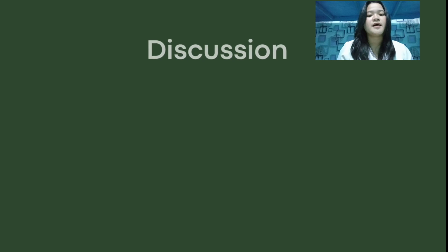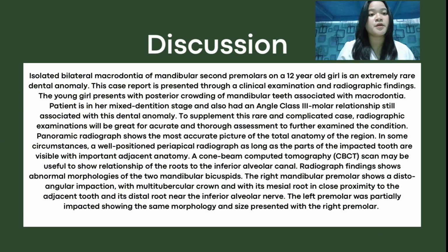satisfaction. Isolated bilateral macrodontia of mandibular second premolars in a 12-year-old girl is an extremely rare dental anomaly. This case report is presented through clinical examination and radiographic findings. The young girl presents with posterior crowding of mandibular teeth associated with macrodontia. The patient is in her mixed dentition stage and also had an Angle class 3 molar relationship associated with this dental anomaly.